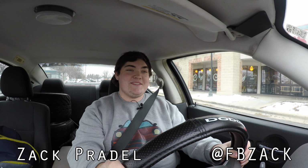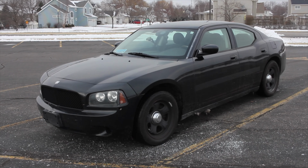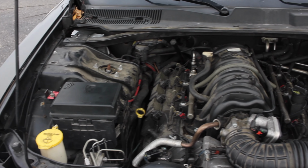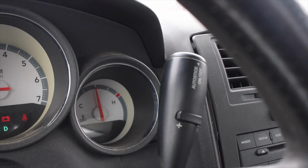Alright, what's up guys? My name is Zach and today I'm driving a 2008 Dodge Charger Police Edition. Up front is a 5.7 liter V8 and down below is a 5-speed automatic transmission.